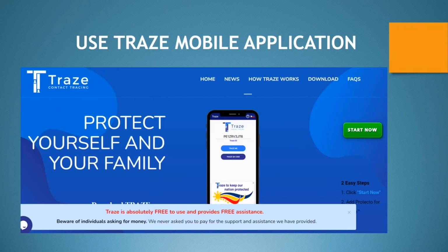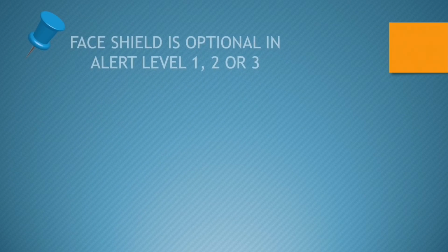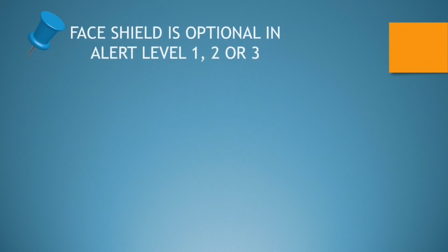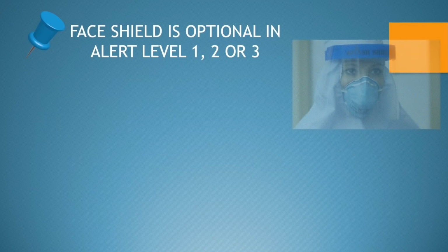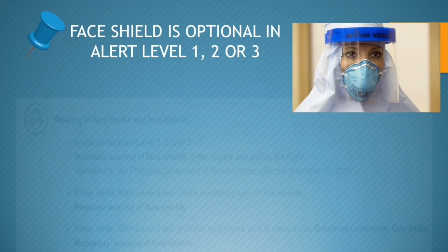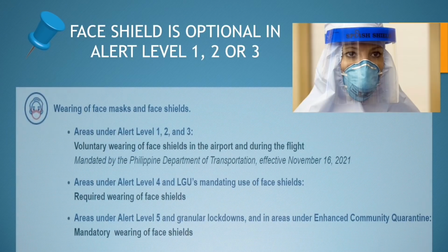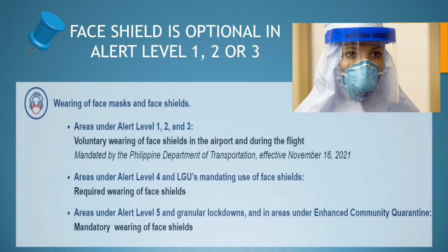For those asking regarding the use of face shield and face mask, the face shield is optional in alert levels 1, 2, or 3. Here are the complete rules regarding the use of face shield. Please refer to this guidance. Also, the rules can change anytime, but the face mask is still required.